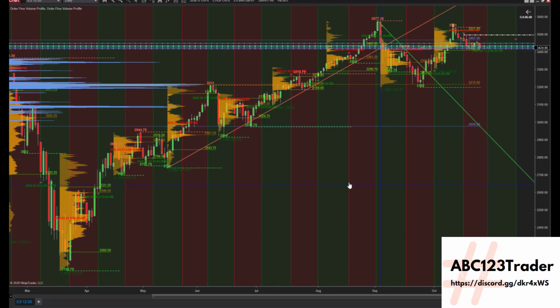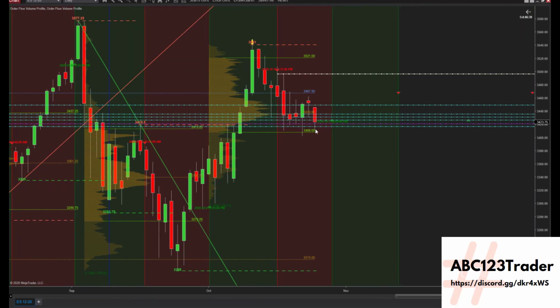Okay, so here we are on the daily chart. The daily chart, technically, was supposed to be going down. Okay, and we played the pullback in the beginning and let them sit. Look at all these levels of just ugliness that we have to push through.